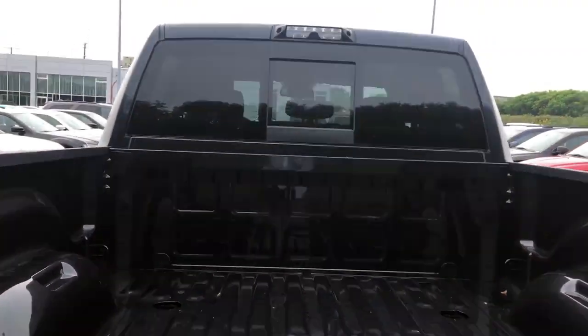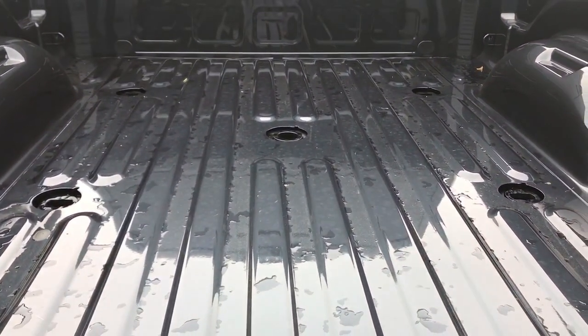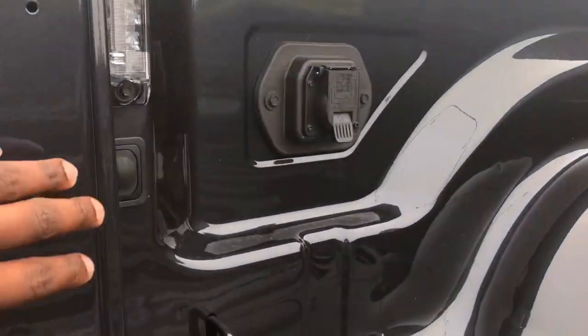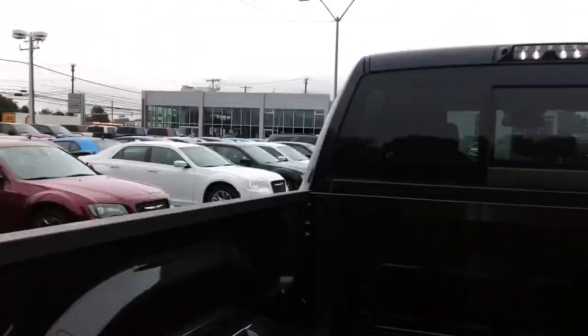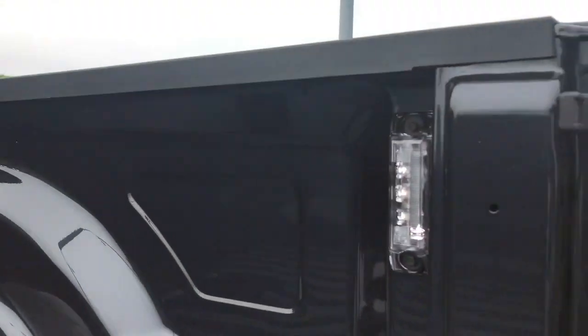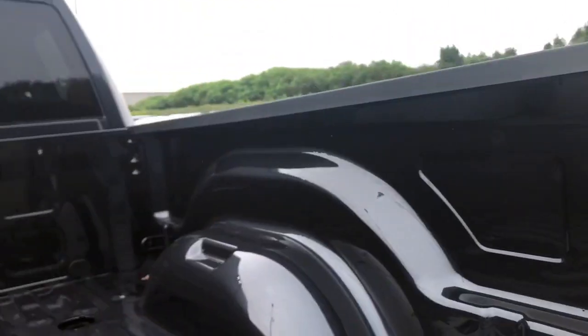On your cameras. So, as you can see, that's your fifth wheel and gooseneck prep package. As you can see, you have this button over here that turns on these lights. Your camera's going to be located up top there. And there's your LED lights there.